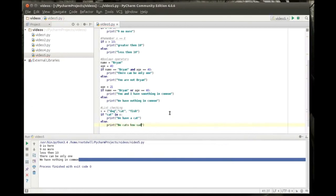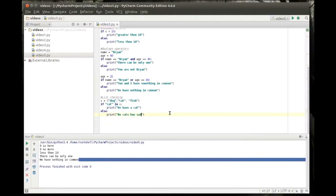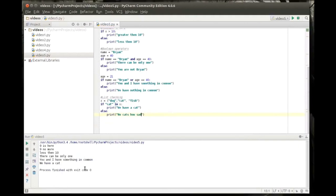Why not? Because I really like cats. Sorry, all you dog lovers out there. I just really like cats. So we have a cat because there's a cat in x. The in operator will literally search that for you. I'm pretty sure under the hood it's just calling index of, and if the index of is not throwing an exception, then it's doing something. So we're going to take that cat out of there and run this again. No cats. How sad. So you can see how the in operator here works.